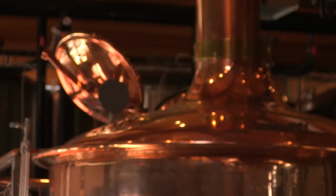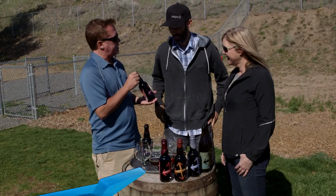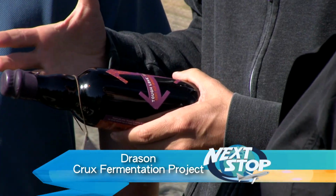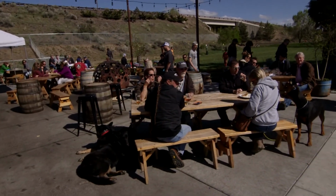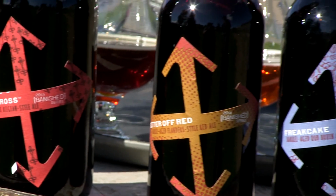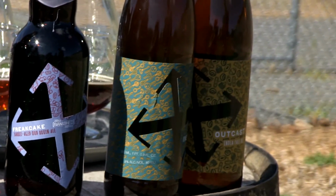So this is probably the most unique and cool beer bottle I've ever seen. On the label of the Tough Love, it's kind of that oxymoron, tough and love. How can you have the two at the same time? So we got Double Cross, Tough Love, Better Off Red, the Banished, and the Freak Cake.